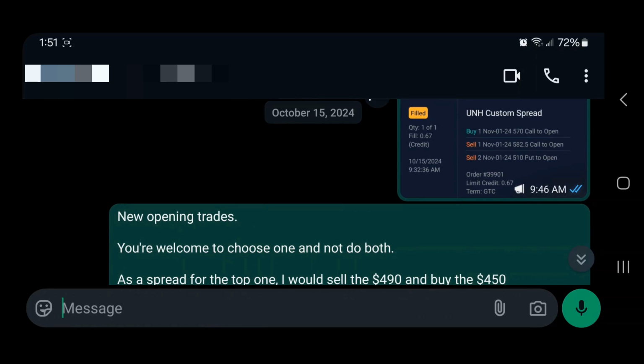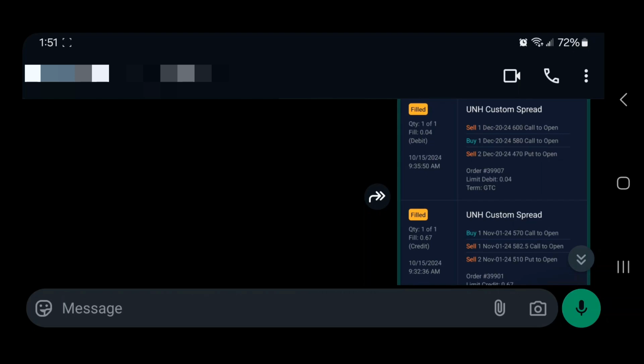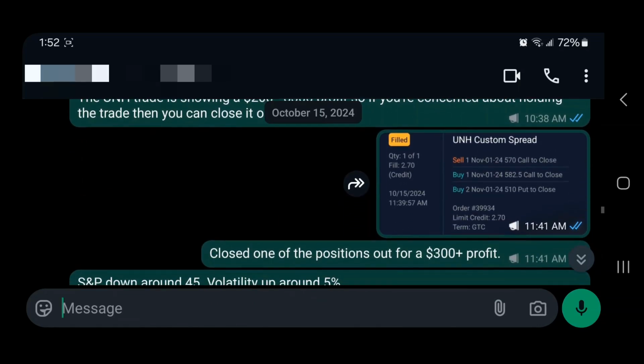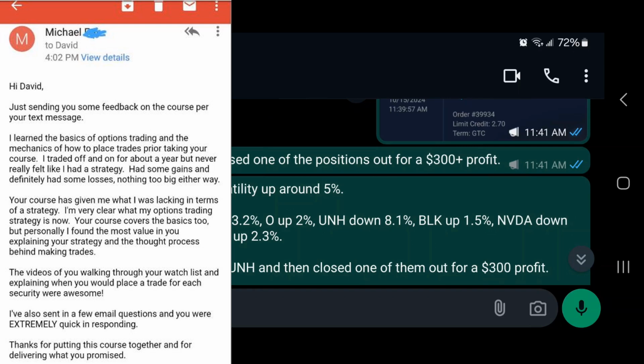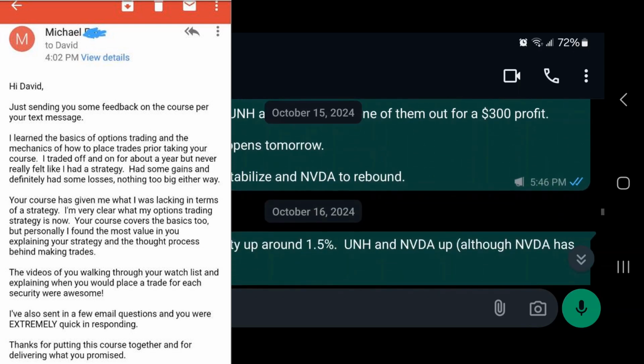New opening trades. You're welcome to choose one. Both of them are call debit spreads financed by put options, and the primary difference is the expiration date. Then about 2 hours later, we closed out the UNH position for around a $300 profit. S&P down around 45, volatility up around 5%.